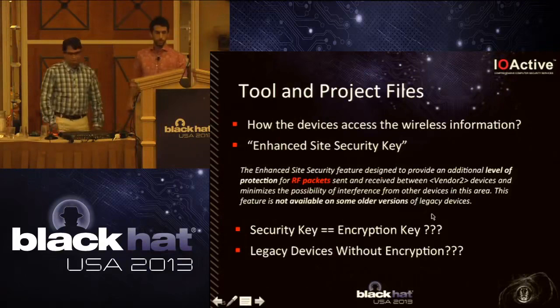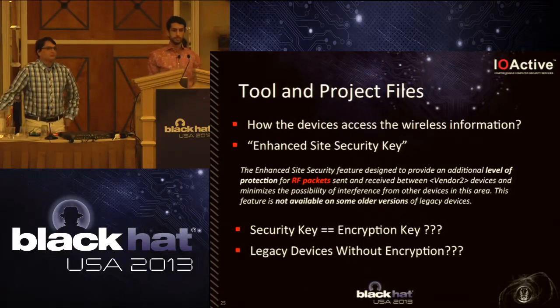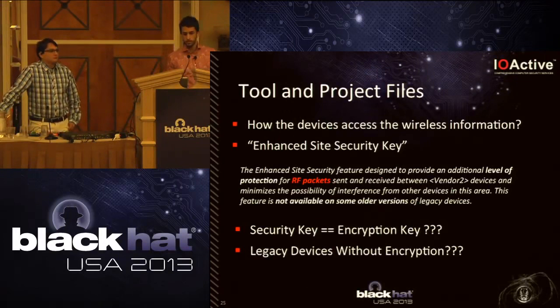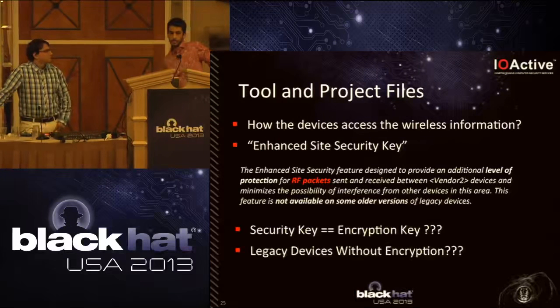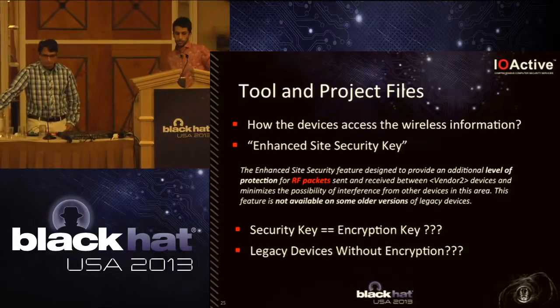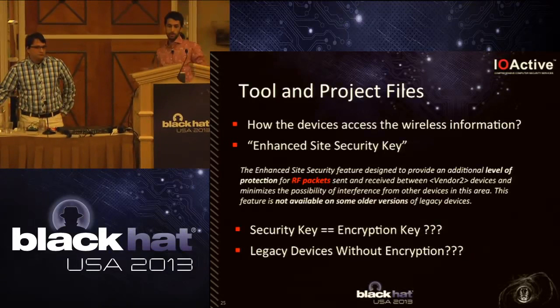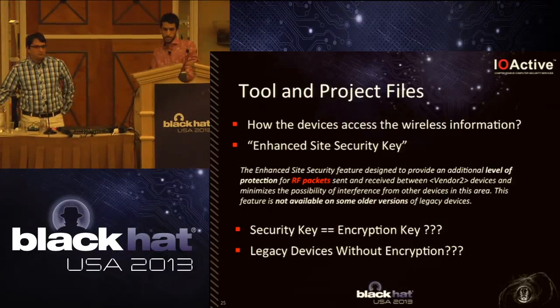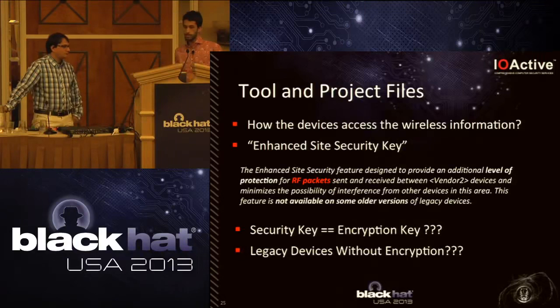We started to think about how the devices access the wireless information securely with this vendor's scheme. So we found the concept of an enhanced site security key, and the vendor states that this is designed to provide an additional level of protection for RF packets. They also said that this feature is not available on some older versions of legacy devices. But it's interesting because these legacy devices can also communicate with these new sensors.